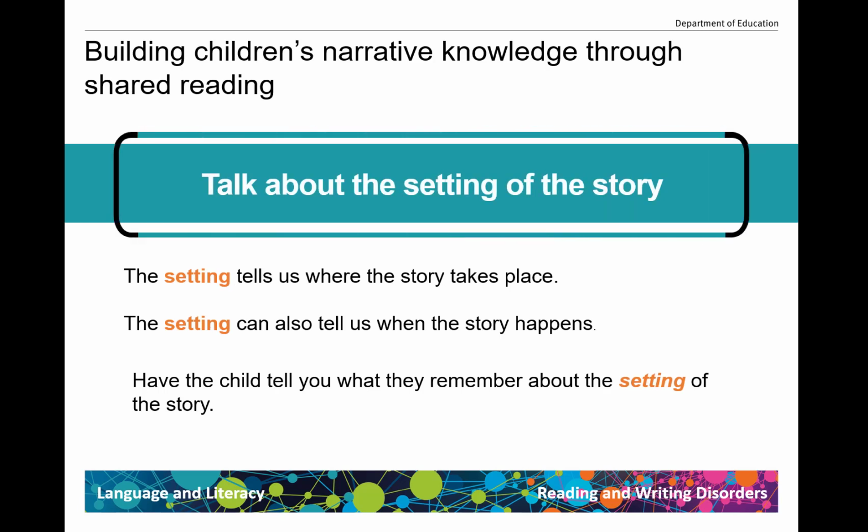You might talk about the setting of the story. You could say, for example, the setting tells us where the story takes place. The setting can also tell us when the story happens. As I read, think about the setting, or where the story is taking place.